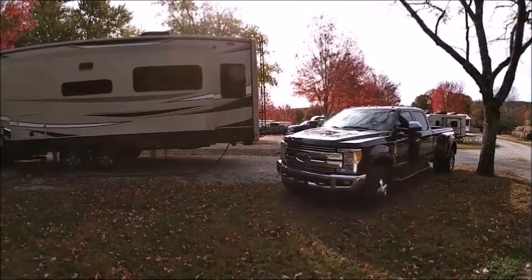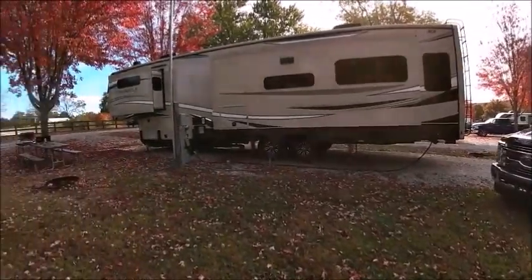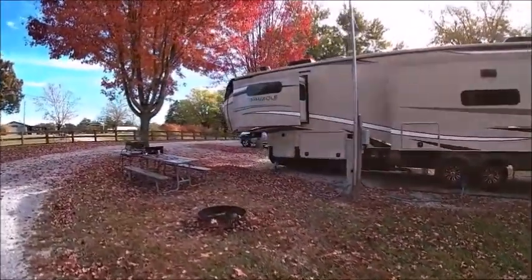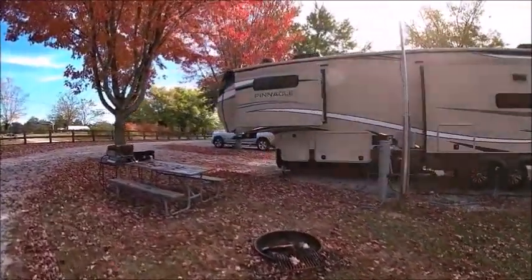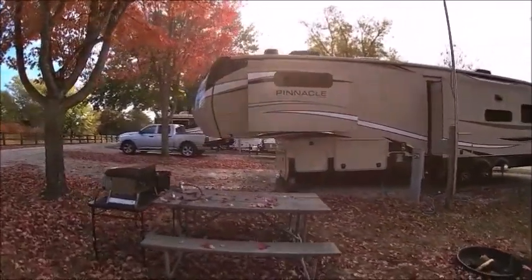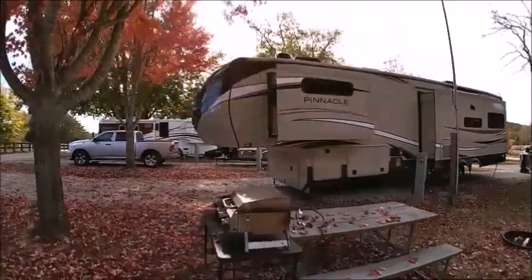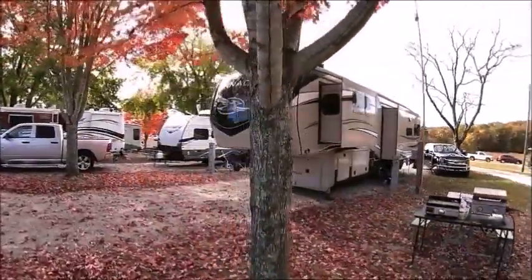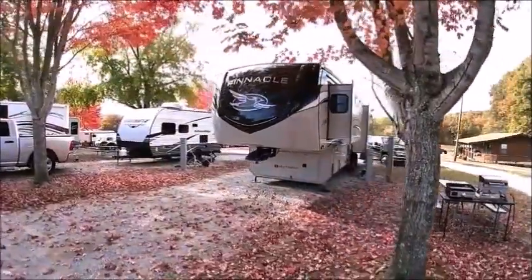So this is our site number 29. We were lucky enough to have only one of 2 that was available on the fly, and this is the first time we ever had to schedule a campsite without a reservation or trying to find a place to stay for the night without notice.